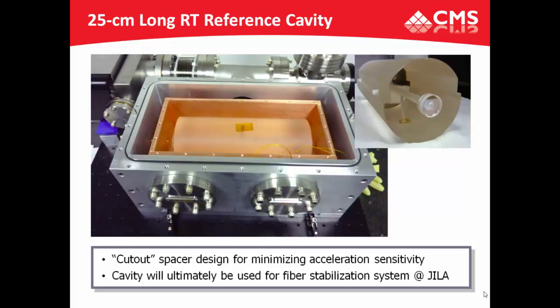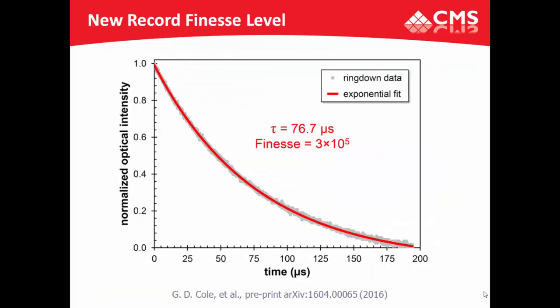This is actually photos from Mike's thesis. You can see the cavity sitting in the shroud and the temperature control that can be done with it. And this is ultimately used for laser stabilization. That cavity, with optics with a transmission level of 5 ppm, ended up having a finesse of 300,000. So the total loss per mirror is on the order of about 10 parts per million.